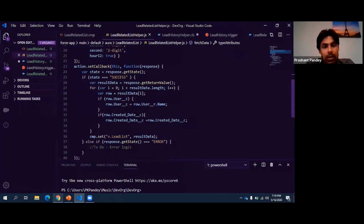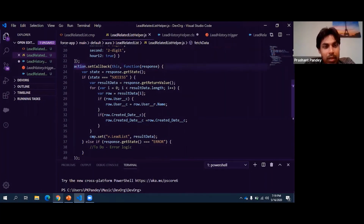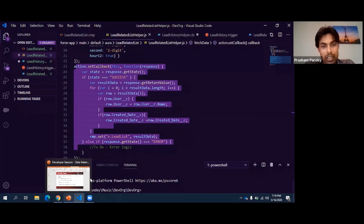A quick time check. All right, so this is a pretty simple, straightforward class. I mean the helper. I will be sharing this class, I mean this code, on the briefcase as well. You can access it from there. But yeah, this was the quick demo.